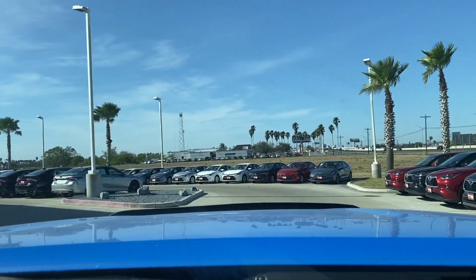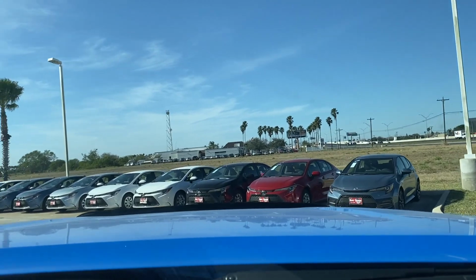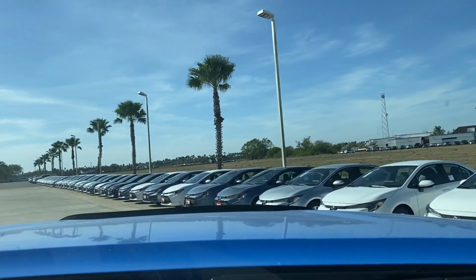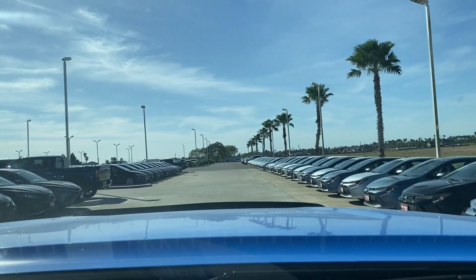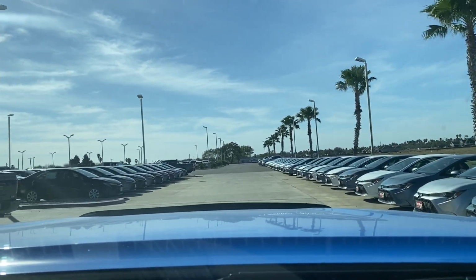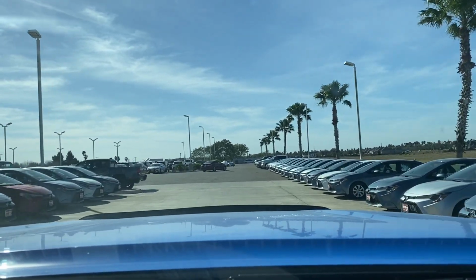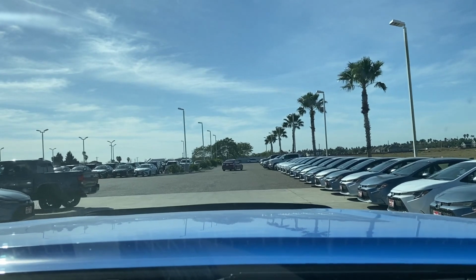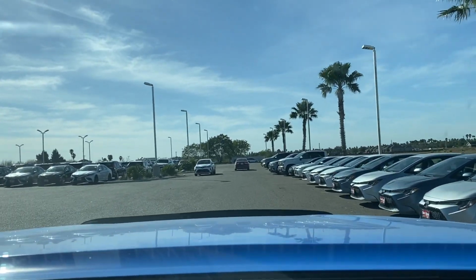I want to see how many Tacomas and Tundras they have. Looks like a whole bunch of cars so far. Man, they got tons of cars here. Look at them lining the row. Haven't seen one truck yet. Oh, off to the left, there's one, but that might be somebody's. That's probably an employee's truck, so that's not for sale.